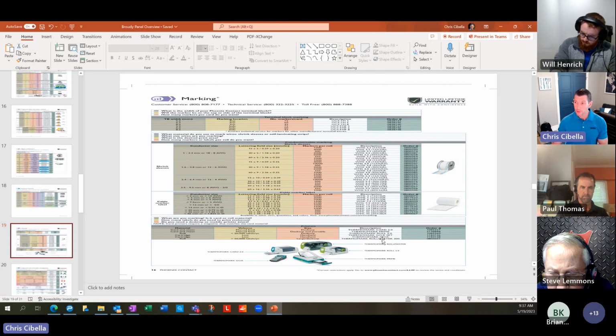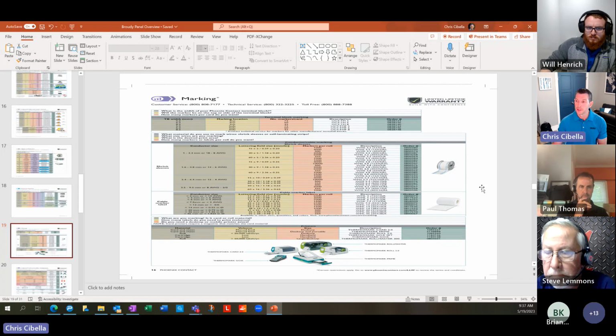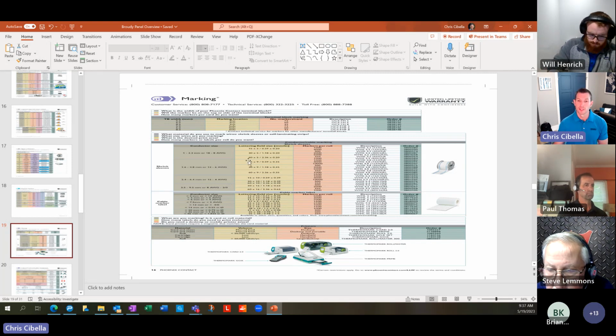Typically, there's promos going on with these. Right now, I know the flexible printer, we call it the roll printer 2.0, is actually free when you buy so much marking material, which is an absolute bargain. The card printer is discounted when you buy so much. And then we have bundles, so you can kind of mix and match.